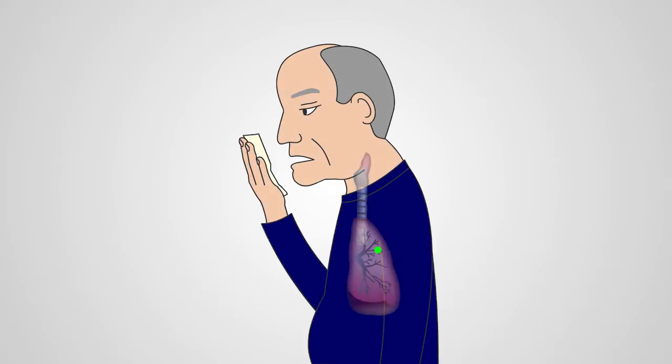Then, while keeping your mouth slightly open, cough out twice into a tissue. You should feel your belly pushing upwards as you do this. The first cough should loosen the phlegm, and the second will bring it to the back of your throat. Take a break and repeat these steps once or twice more if necessary.